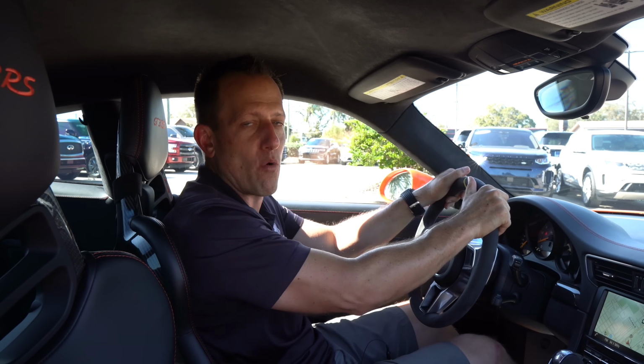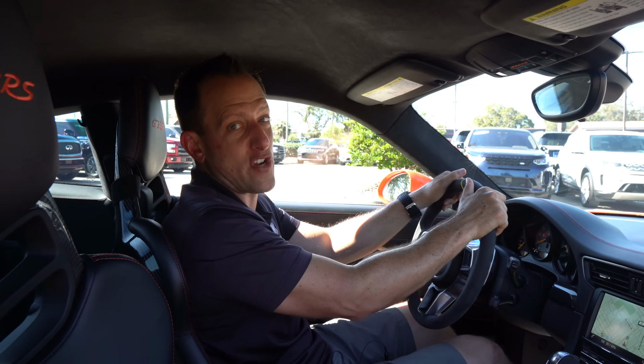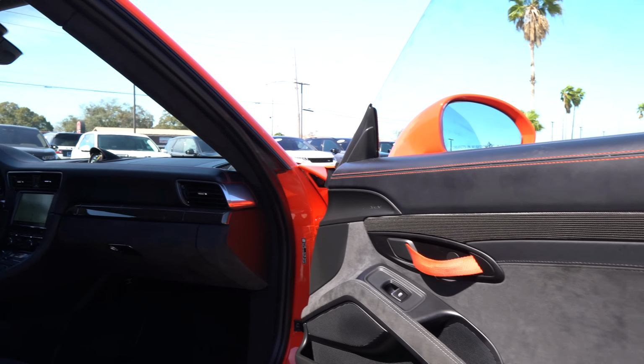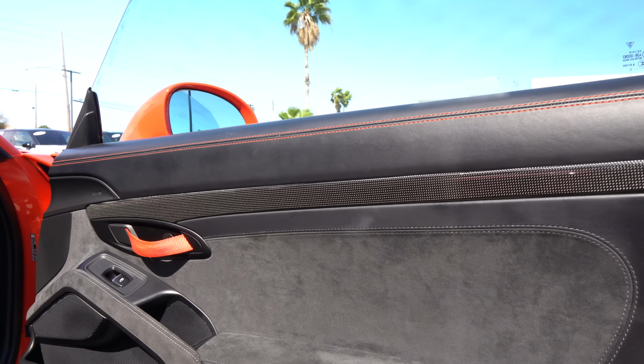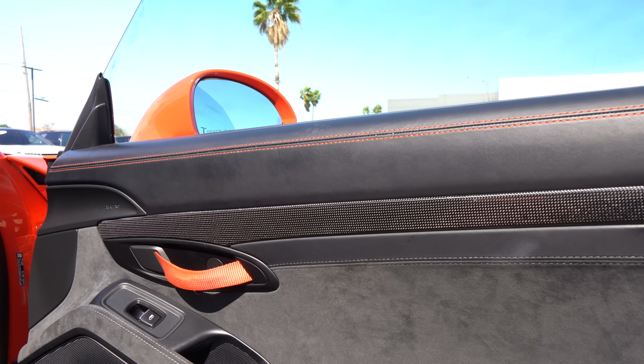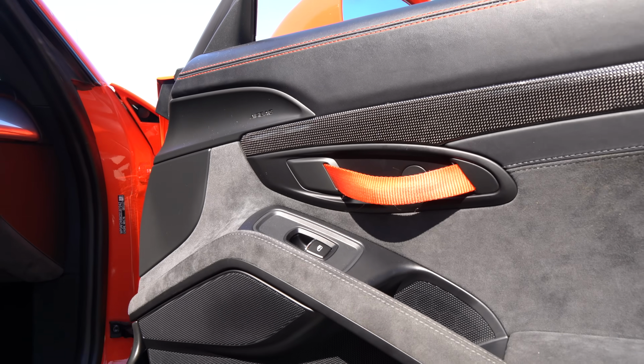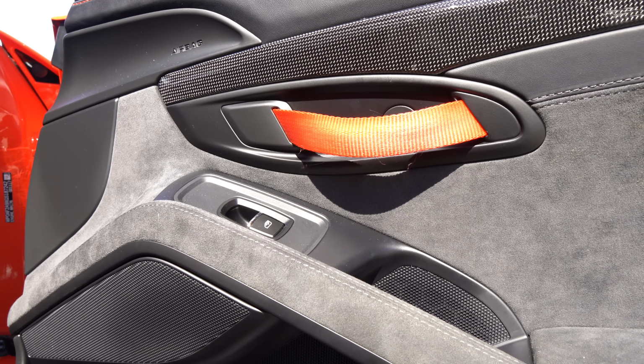$195,000, the way that this one is optioned. Let's see what you get for your race car money. To the door panels, love the leather, love that sun-kissed orange stitching. Bring out the orange from the outside into the inside. You got carbon fiber. You see that little cloth tether there? That's actually your door handle to open up the door.